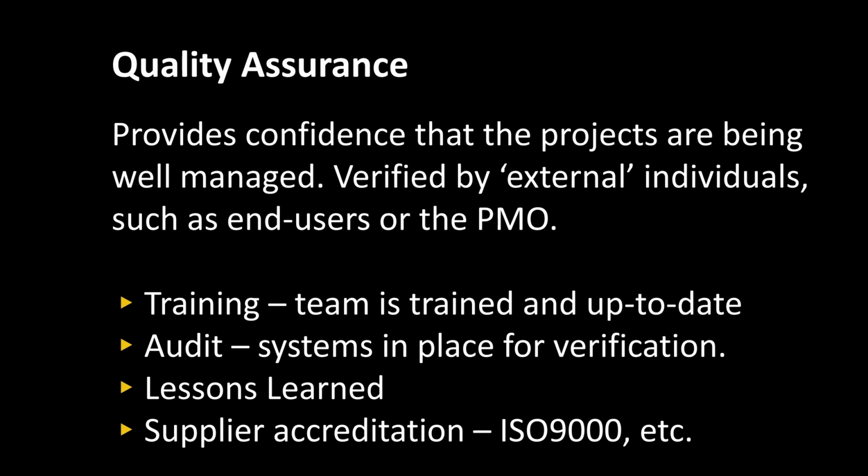So for quality assurance, this is about making sure that people are confident in what we're doing and how we're doing it. Normally verified by an external person, so external to our project, which might mean our senior management team, it might be an external client, it might be the end users. And the way we're going to do this is by producing various bits of paper or documents that they can look at that prove we are doing the right things and that we're under control.